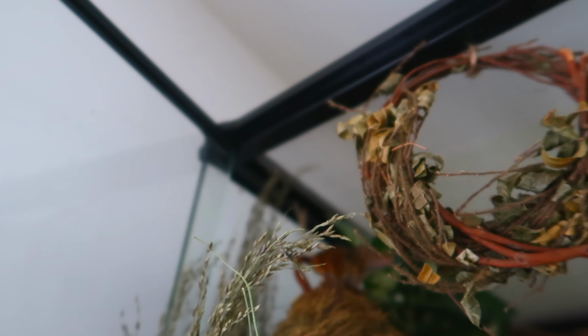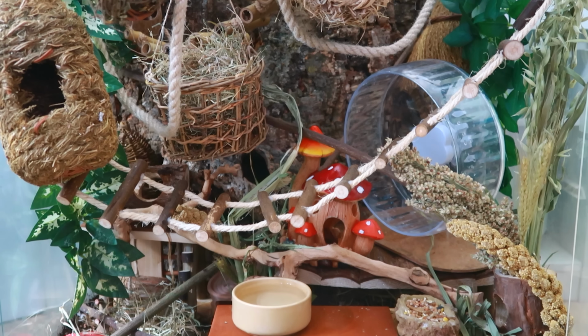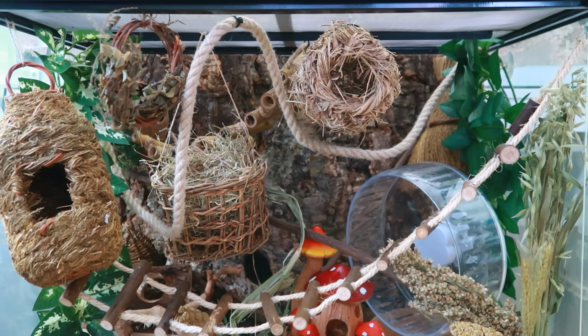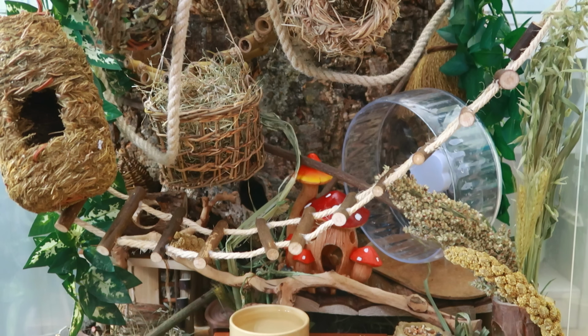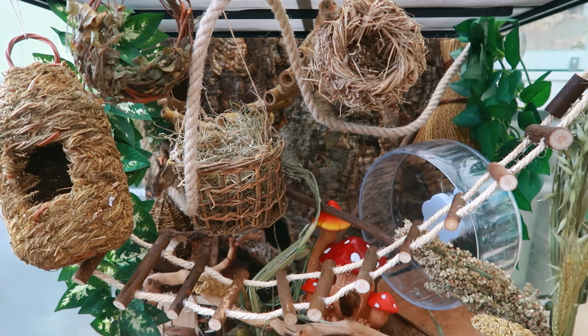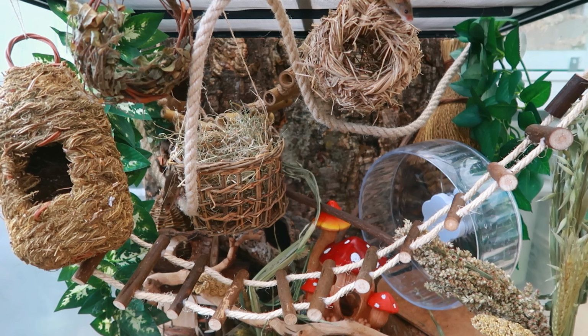You also want to make sure that enclosure is packed full of toys and items and places to hide. They are a prey species and they have to feel secure. I've got some silly comments in the past saying that I'm suffocating my mice by putting in too many things. That's kind of the point. You want them to feel secure in their space and have places to hide if they need to. You want to put in things like branches, ladders, cork logs, hides, hanging baskets, nests. All of that has to go in to help them feel secure and also enriched.